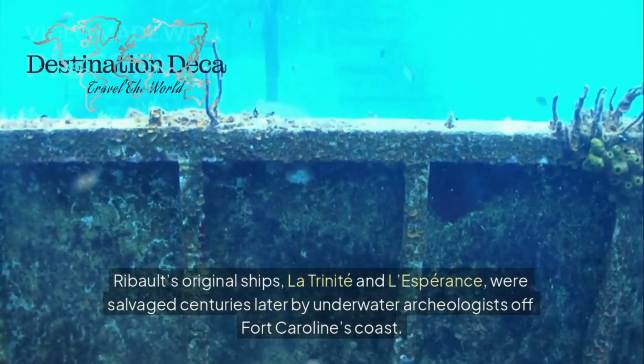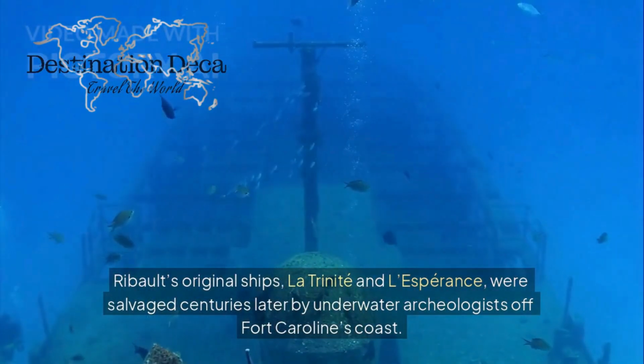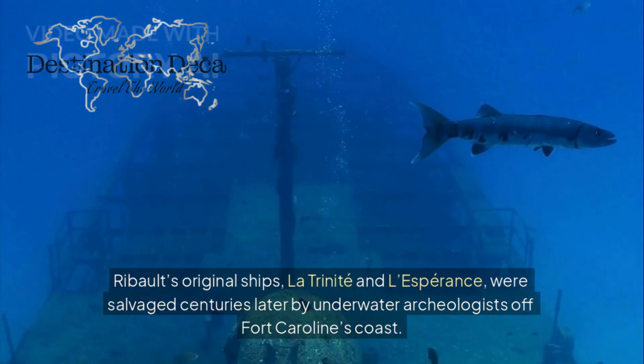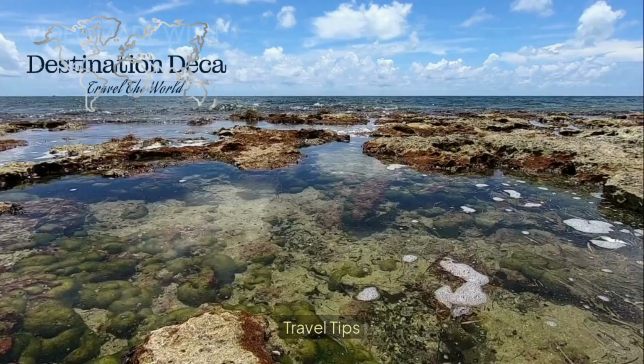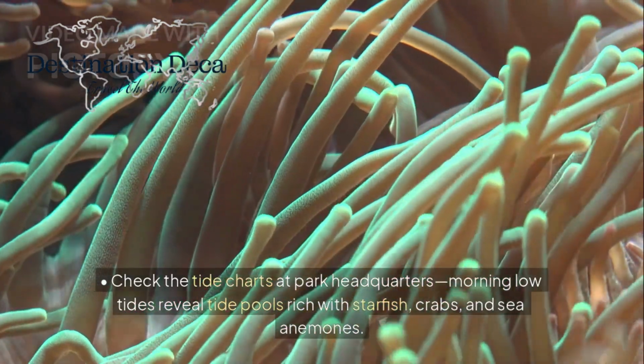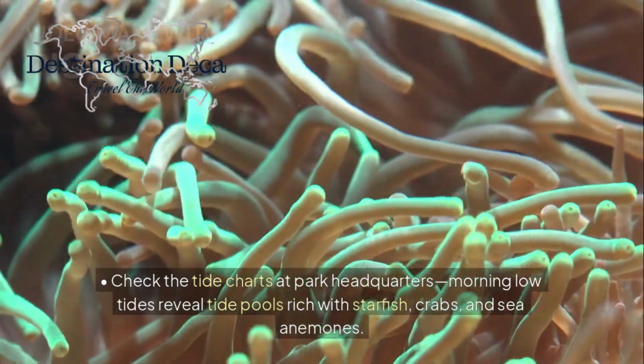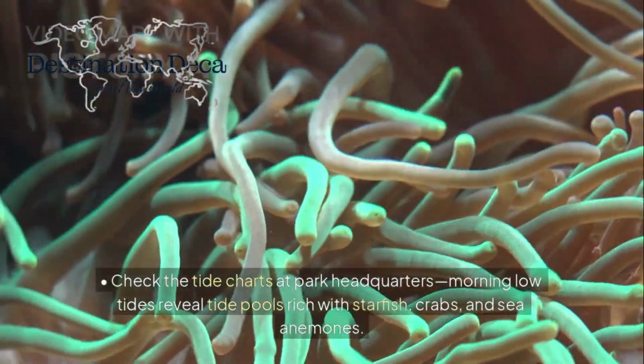Fun fact: Ribault's original ships, La Trinité and L'Espérance, were salvaged centuries later by underwater archaeologists off Fort Caroline's coast. Travel tips: check the tide charts at park headquarters. Morning low tides reveal tide pools rich with starfish, crabs, and sea anemones.